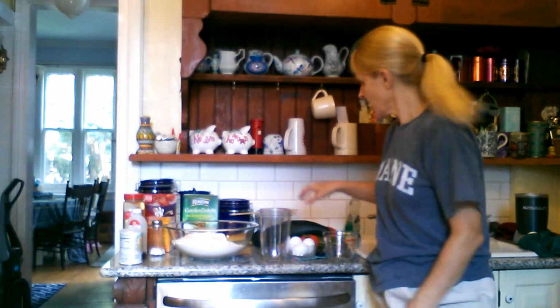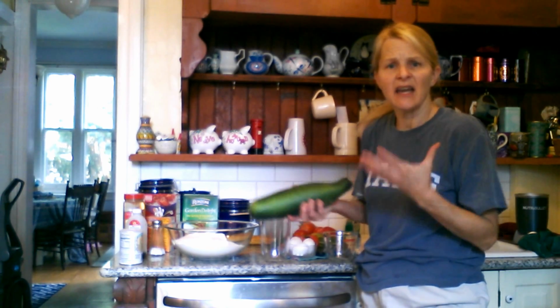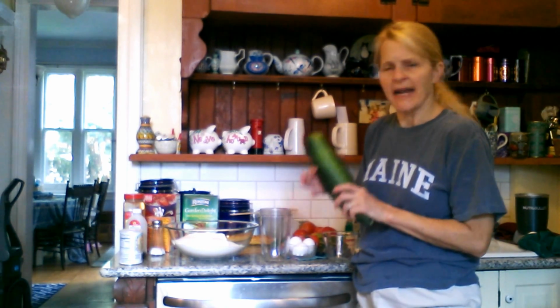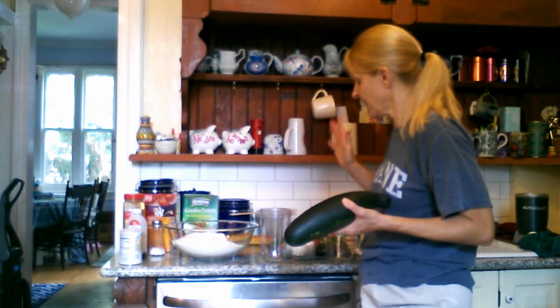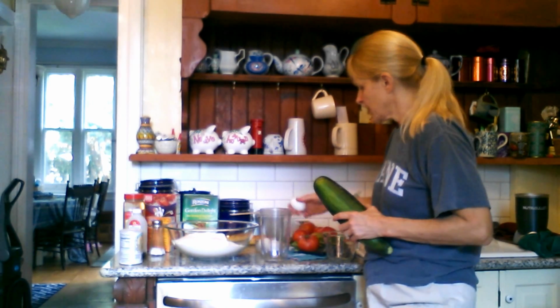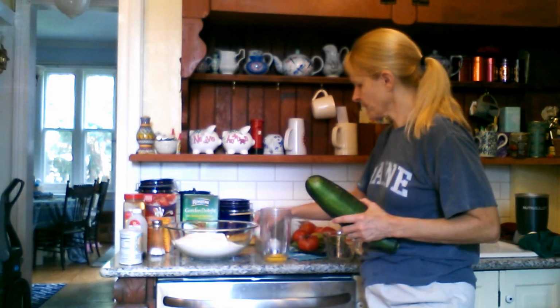Now the recipe calls for 1 cup of grated zucchini. I'm not going to grate my zucchini. I'm just going to puree it in the NutriBullet. And I'm going to have to sort of guesstimate regarding how much of this is a cup. And if I have a little too much, I don't really care. And if I don't have quite enough, again, I don't really care. I think it's going to be okay. So, let me get the eggs in here first. Use 3 eggs.